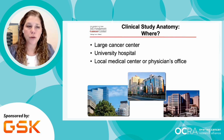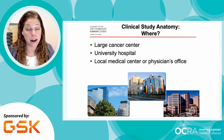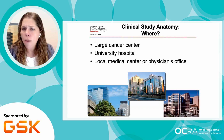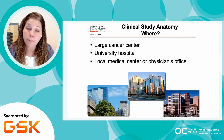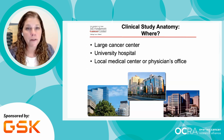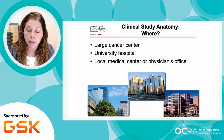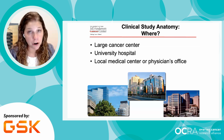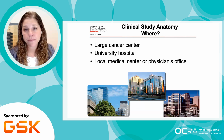So where do we do trials? So the good news is it's anywhere now. Obviously, large cancer centers and university hospitals have done quite a bit, but clinical trials are open in the community as well. So in your local medical center or your physician's office, they often will participate in clinical trials. So the first thing to ask is, do you have access to clinical trials wherever you're getting your treatment?